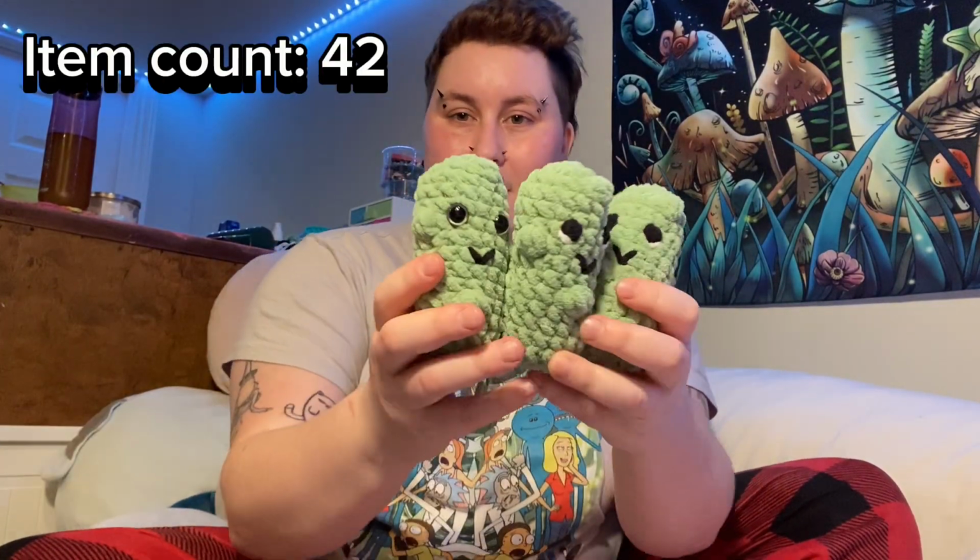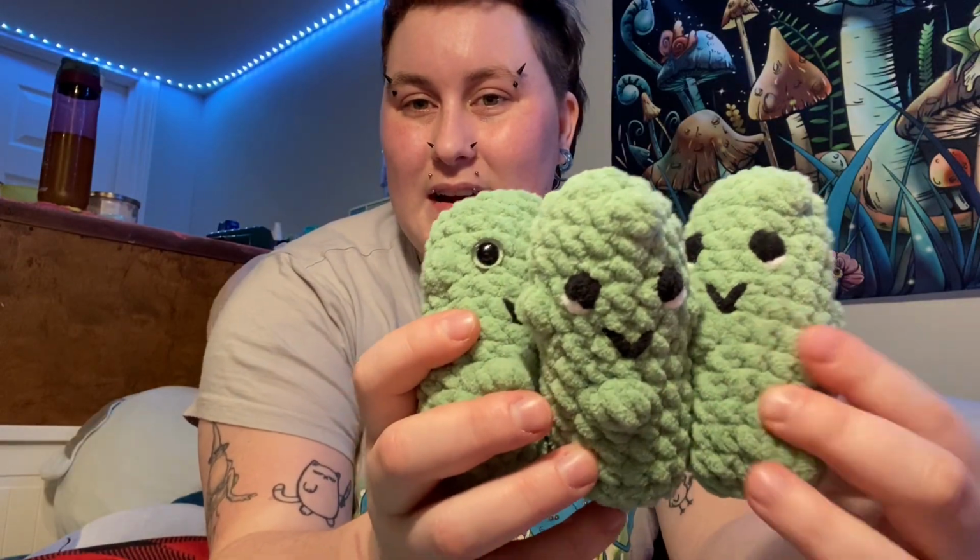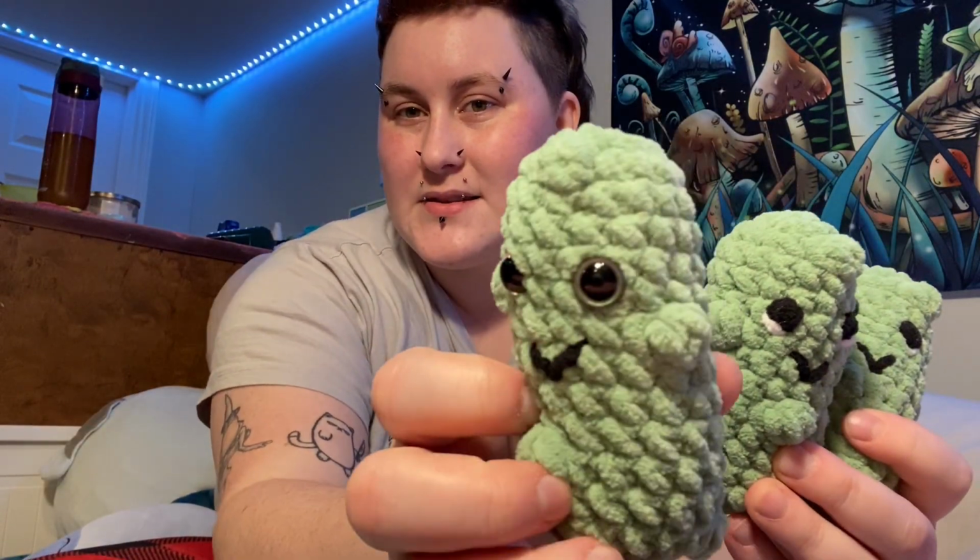Next up, I made 3 mini pickles. So these two have embroidered eyes. This guy has little safety eyes. I just used the last of the green yarn that I had to make a couple mini guys so I can have some cheaper options.